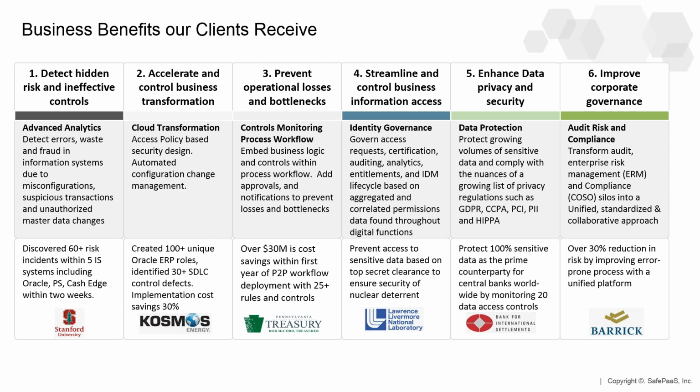The next area here is cloud transformation. This is where access policy-based security design and automated configuration change management come to the forefront. Cosmos is our customer that has one of the use cases. Next one is control monitoring process workflow. This is where we can embed business logic with a workflow sitting behind it as a means to drive the actual process forward. And because of the workflow, it'll only go forward if there is an approval. Otherwise, obviously, it will stop that from happening.